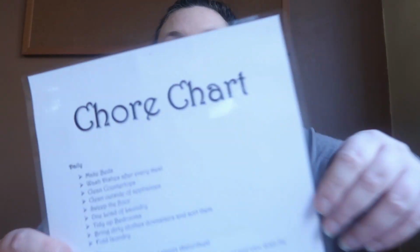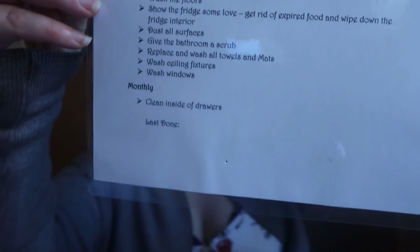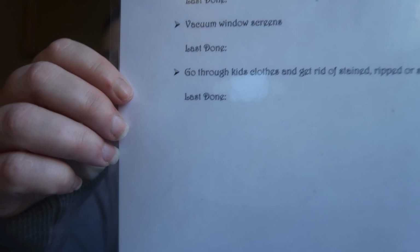So how I stay organized is I made myself a chore chart because I like chore charts and I like to know what I need to do every day, because lists are important when you have a big family. So this is my chore chart that I made. On the monthly ones, there's a spot to write last done.